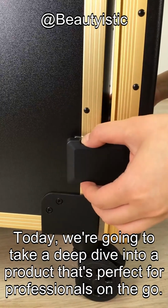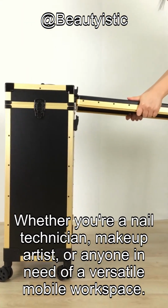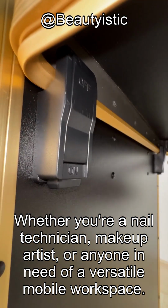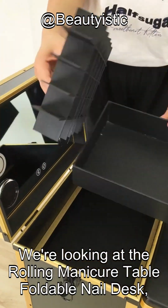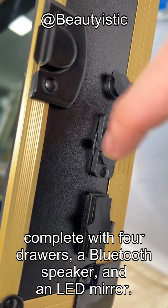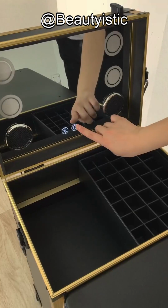Today, we're going to take a deep dive into a product that's perfect for professionals on the go. Whether you're a nail technician, makeup artist, or anyone in need of a versatile mobile workspace, we're looking at the rolling manicure table foldable nail desk, complete with 4 drawers, a Bluetooth speaker, and an LED mirror. Let's see how it holds up.